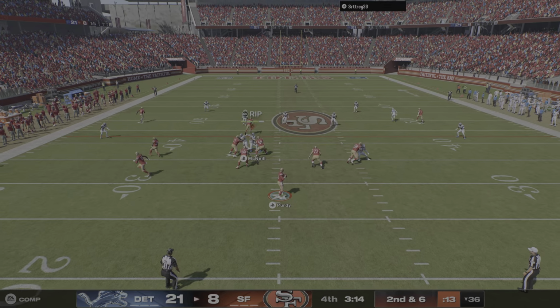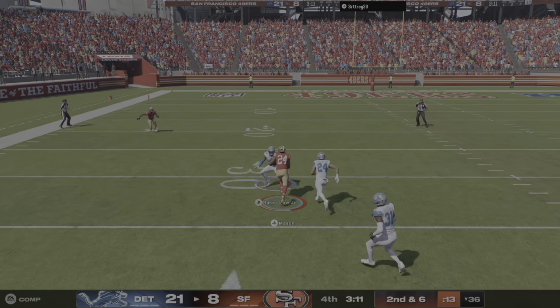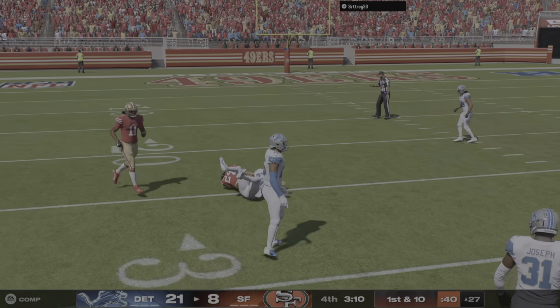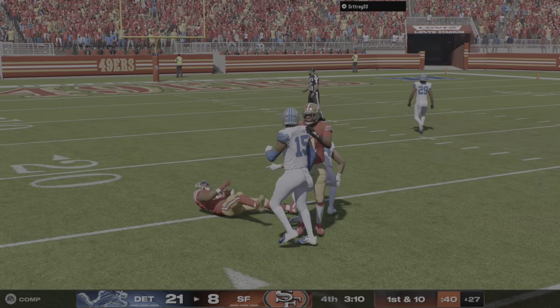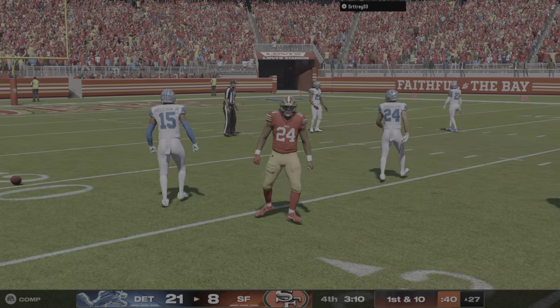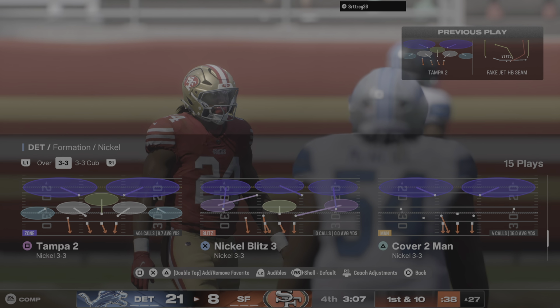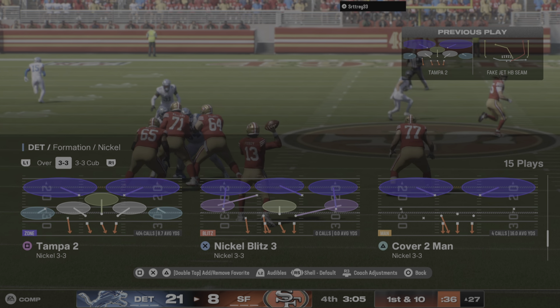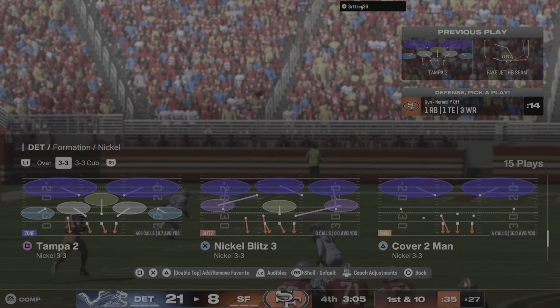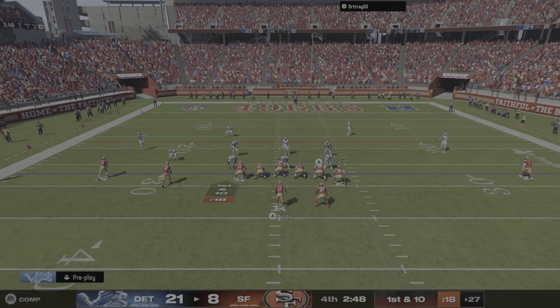From the 36. Left side, back's there, caught! And they catch up to him, but not until he's got a huge gain and a first down. Excellent pickup to move the chains, 36 yards in the end. A new set of downs awaits him. Here's first and 10.